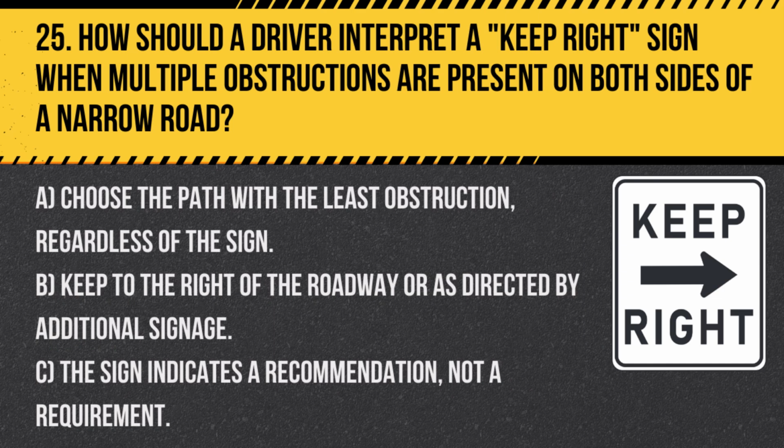Question 25. How should a driver interpret a keep right sign when multiple obstructions are present on both sides of a narrow road? A. Choose the path with the least obstruction, regardless of the sign. B. Keep to the right of the roadway or as directed by additional signage. C. The sign indicates a recommendation, not a requirement. Answer: B. Keep to the right of the roadway or as directed by additional signage. The sign aims to ensure traffic flow and safety despite obstructions.